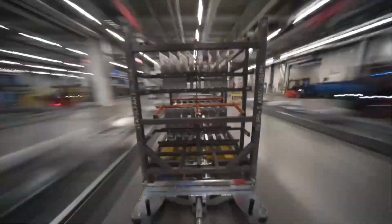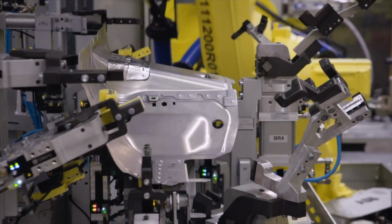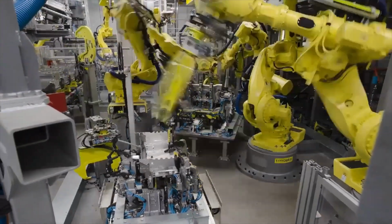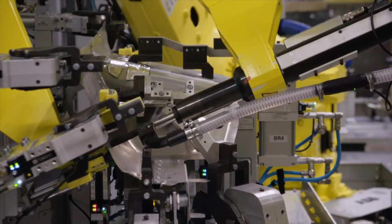And with each iteration, the 911 GT3 continues to evolve, driven by lessons learned from motorsport competition and relentless innovation. As Porsche engineers push the boundaries of performance and technology, the legacy of the GT3 remains unparalleled, embodying the essence of Porsche's commitment to engineering excellence and driving pleasure.